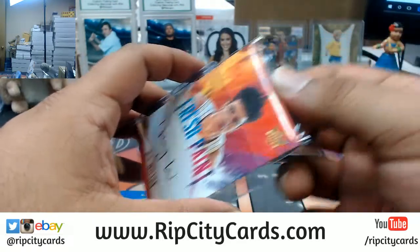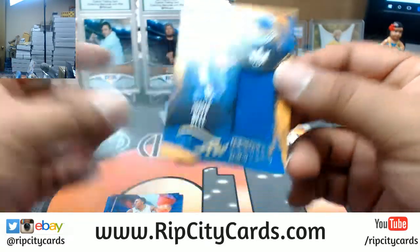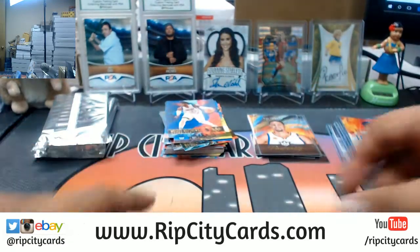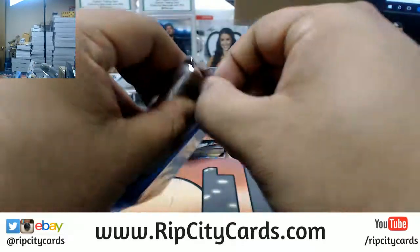I'm going to need more top loaders. Jordan Bell of the Warriors with a napkin. Jeff Teague, Ben Simmons base cards.